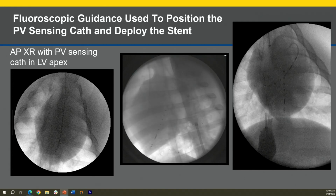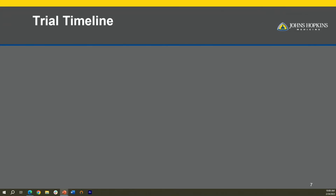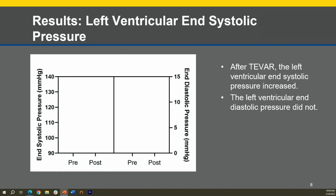Oh, and this is just an oblique view of the same. Oh, okay, that worked. So trial timeline, so basically we instrument the pig, we get vascular access, we place a LV pressure volume sensing catheter, we obtain this baseline cardiac data, we then TEVAR the animal, and then we obtain post-TEVAR cardiac data to essentially compare the pre and post left ventricular function. We did 6 swine, one of which underwent IVC occlusion. Again, we did that as sort of a sensitivity analysis because it can cause, again, a relatively large physiologic effect on the heart. So this is our results.